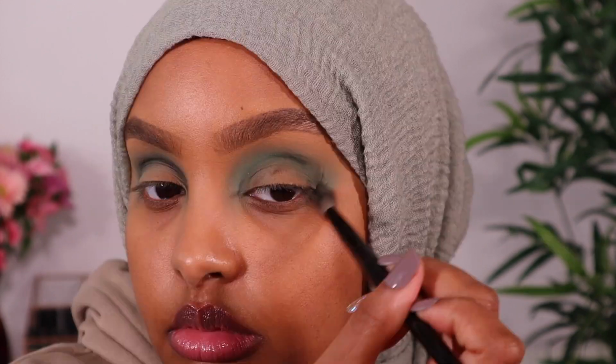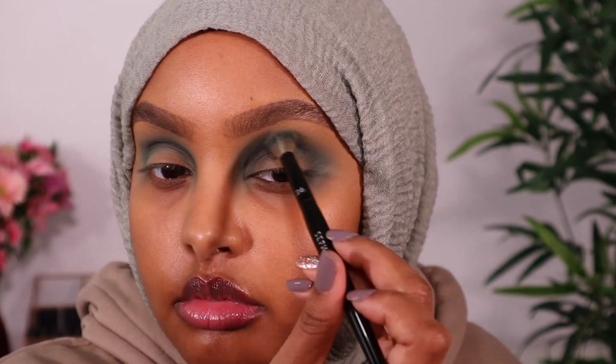I'm not too worried about it getting like a little messy between the two because I'll just go back in with my transition color brush and just take the time to really blend it perfectly like that, as you can see. So that's pretty much what I'm gonna do, but I'm gonna continue to build up the intensity first. Guys, it's really the pigment for me it's giving. And I know I say that all the time, but when it is, you gotta say it, okay?